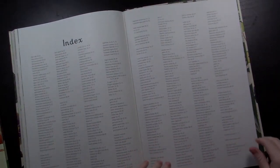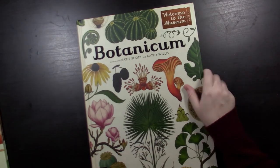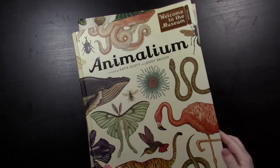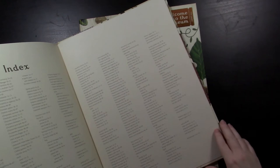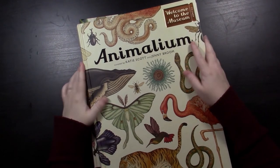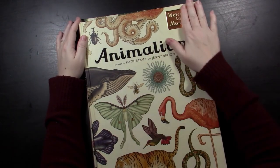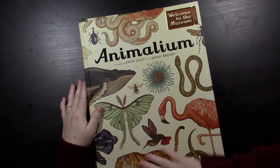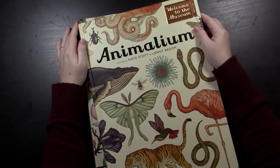Yep. That's about it, man. They're like 100-ish pages each. This one's 95, including the index. And this one is 95, including the index. But yeah. These were like $20 or something on Amazon. And I have a feeling I'm going to be using the crap out of them. I'm already putting them to very good use. So, yeah.